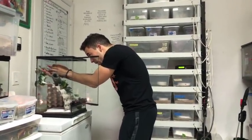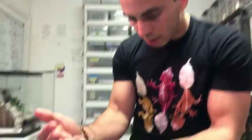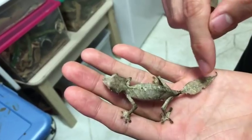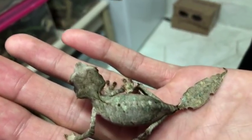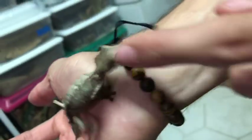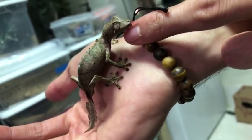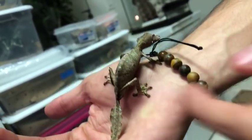But the cool thing about these guys is that you can tell the males and females apart because the males will have little notches on their leaf tail here. The females will have a full, smooth, rounded tail. And the males also tend to get these eye drops right here that you see on the eyeball. So that's how you know they're male. And obviously they have the hemipenal bulge right there.